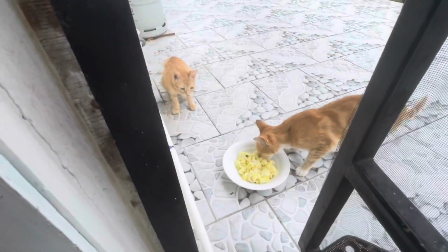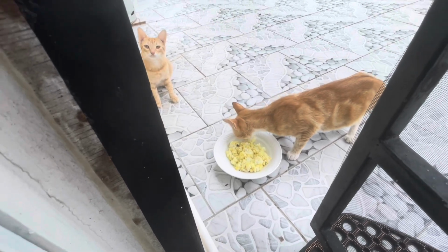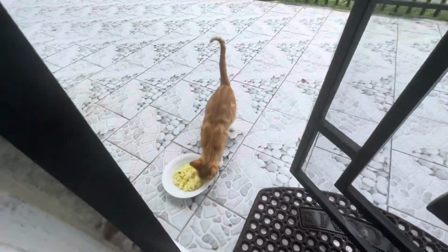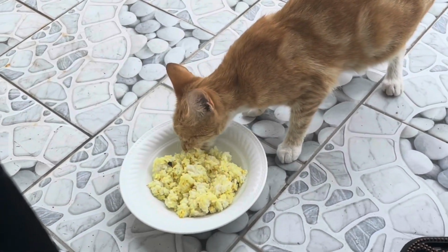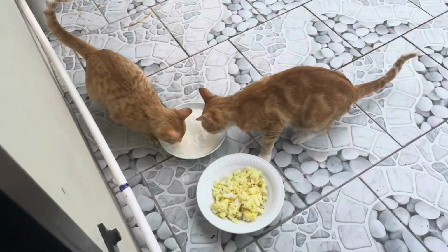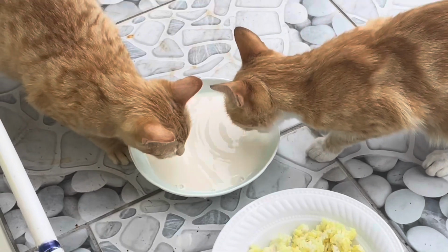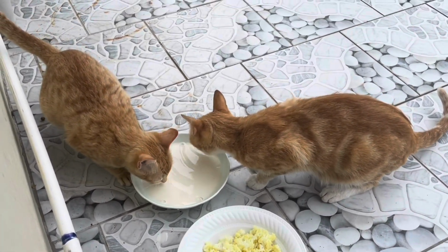6.5 hours later. Oh no, you eat. You eat, baby. Eat, the other one eat. You're not eating? Kitty cat is definitely enjoying the food. So adorable. Imagine how hungry she must have been. We also have just given them both some milk. Oh, they're gorgeous. They are gorgeous.